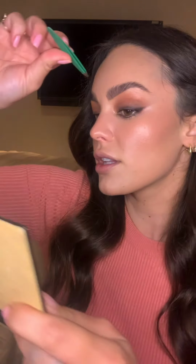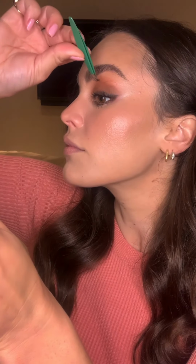You guys, these take practice too. It's much easier actually to do these on someone else because you can see behind their lash line. But the key is when you're doing them on yourself, you kind of want to tilt your head back a little bit when you're looking in the mirror so you can see where you're placing them behind the lashes.